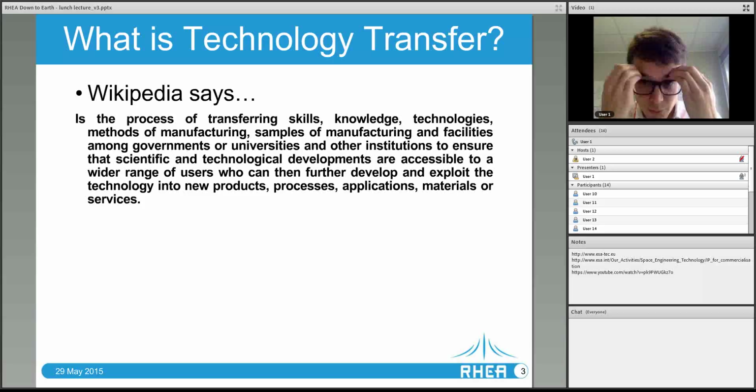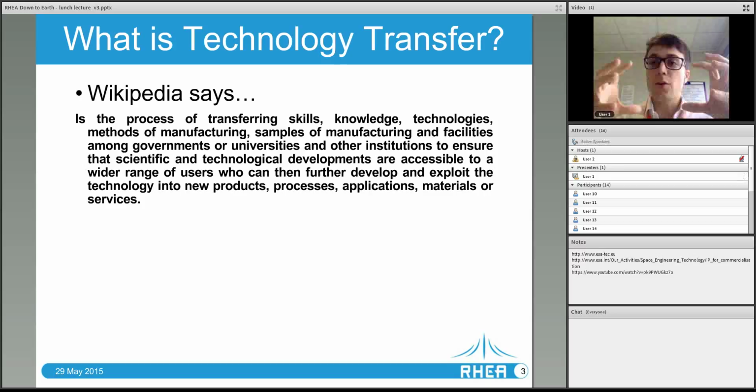Sorry, my fault. But basically, you see, if I try to explain to you what technology transfer is and you read what Wikipedia says, probably you will tell me that you don't understand what I'm talking about. That's what people used to do with most topics, to try to make the others feel that they are not smart enough to understand.